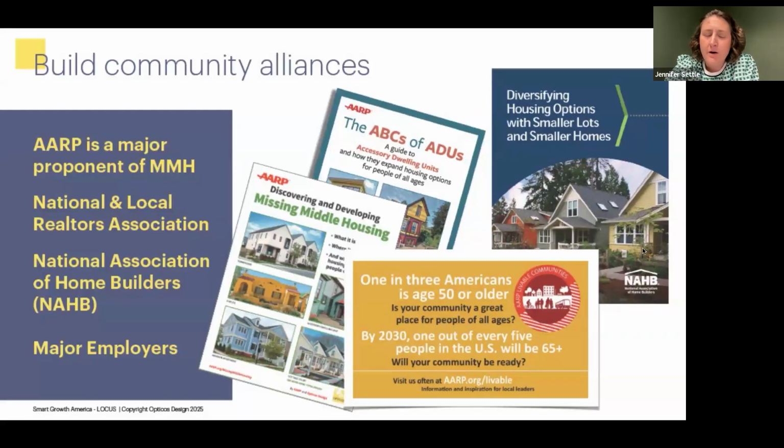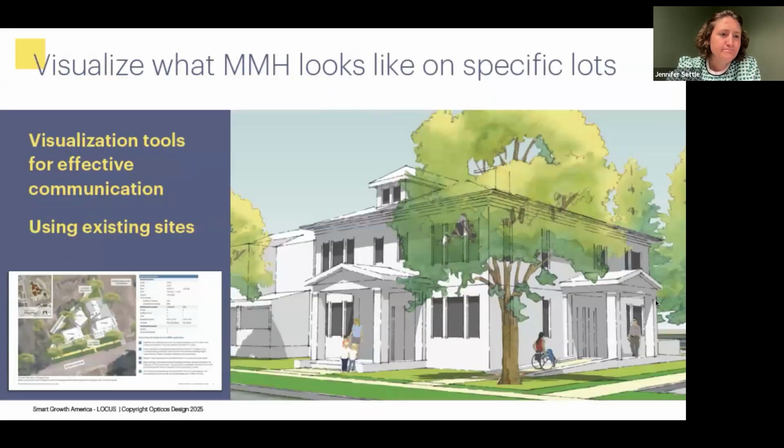Shannon mentioned before, building partnerships and allies are really critical in our work. We do a lot of technical assistance through AARP, which is a major advocate of middle housing. They also have a ton of resources on their website that Opticos has worked on, and other great national experts, that can be a really accessible tool for both engagement as well as those looking to update their standards. National Association of Home Builders is a key partner, and we've had a lot of success talking with national and local realtors associations. So identify those partners in your community that can help build broader support.